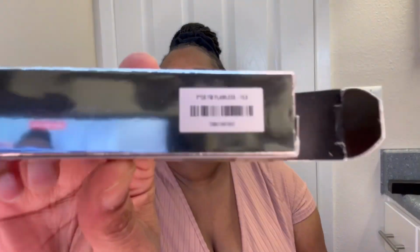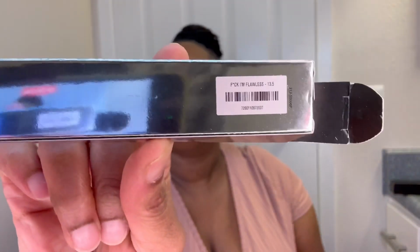All right. The second thing I got was the Fucking Flawless, that's the name of it. Multi-use perfecting concealer. I wonder what shade this is. I guess the shade is Fucking Flawless 13.5. I'm not really sure. This is a new brand. That's the name of it. That's what it says. I don't know if you guys can see it.